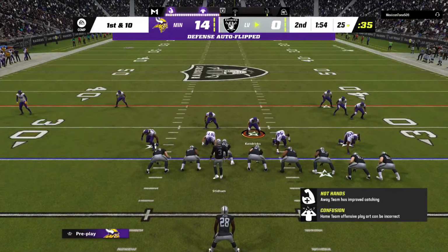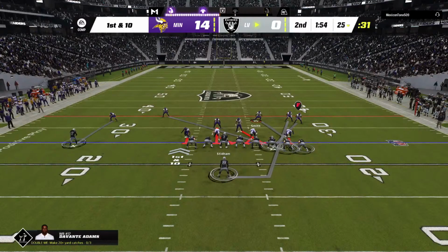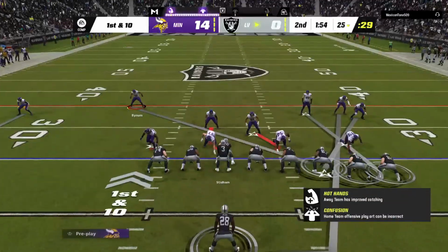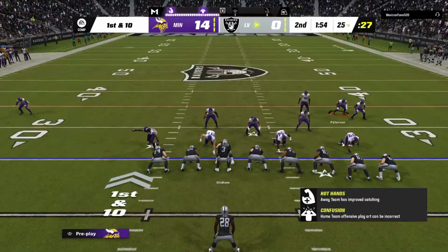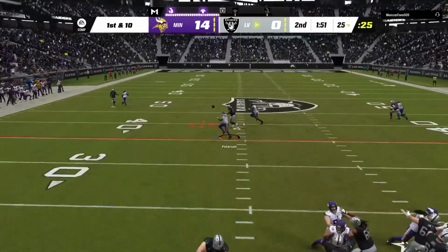The Raider offense set to get this drive started. And they're in a bind early here, down 14-0. Are you worried at this stage or still too early? You're worried. You're just trying not to transmit it to the rest of your team. You want to make sure that they stay positive.